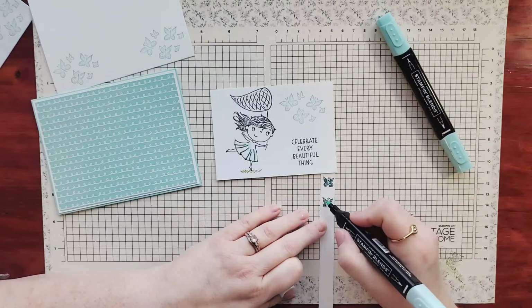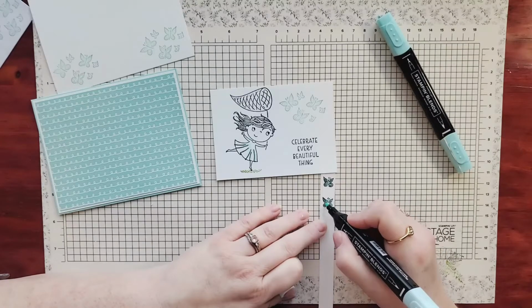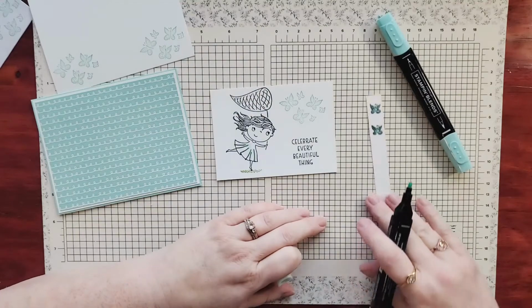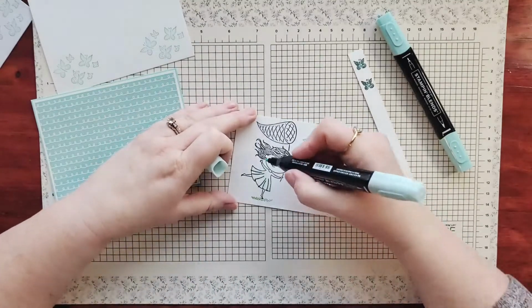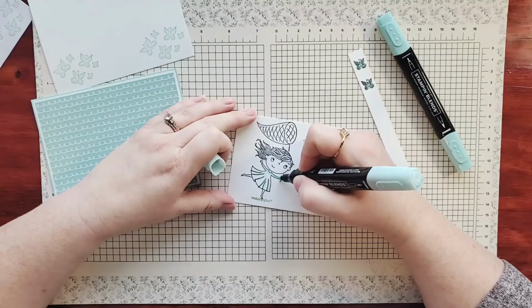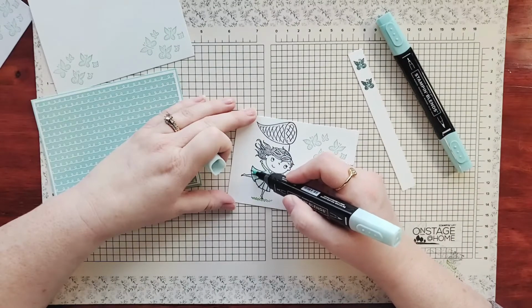And when you're using blends, these are an alcohol-based marker, so you do want to use the Memento black ink. That will prevent it from bleeding. And then I will come in and get her dress in the Pool Party and just kind of work on blending it in the dark.